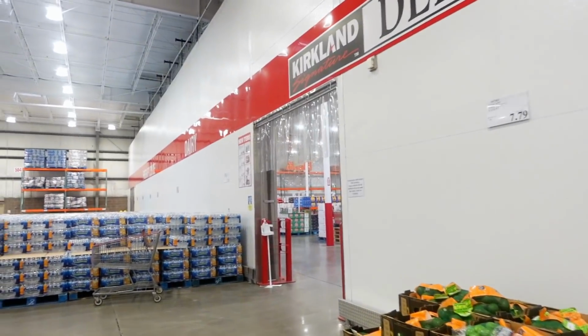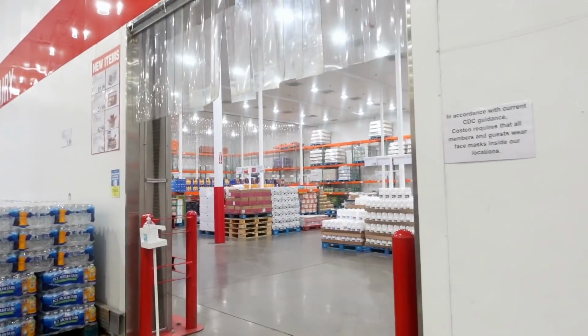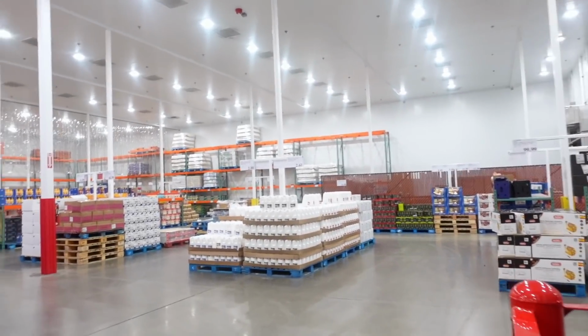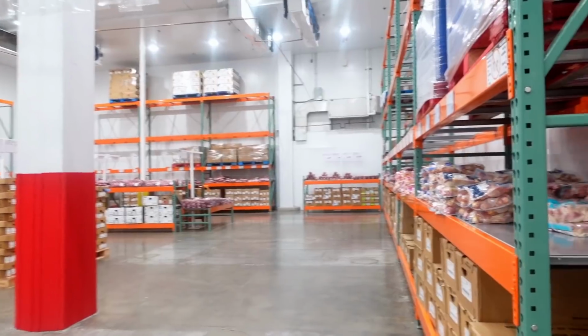Alright, so they have a ton of water, like I said, beverages. And if you're going to go look for meat, dairy, anything like that, this is where you would go. This is like a huge freezer. So in the summer, bring a jacket because it's cold in here. So here is the meat portion.